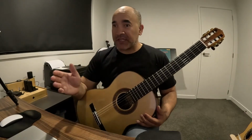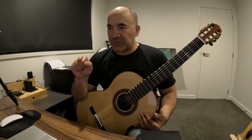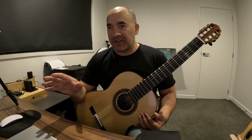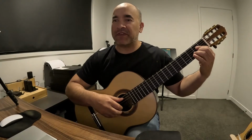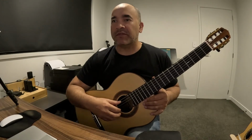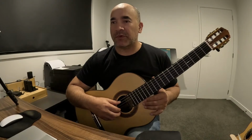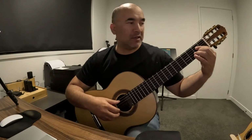So once again, it's the same thing. We need to be listening really closely and try to find out where the gap is. Easier said than done in a lot of cases, but it can be done. We just need to listen very carefully. So this is the gap between thumb and annular, which I think is the most common one. So we've got, I hear that quite a bit in students.